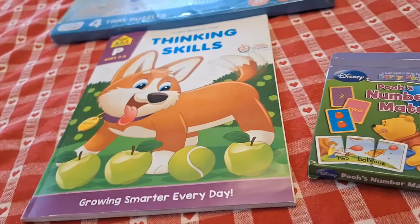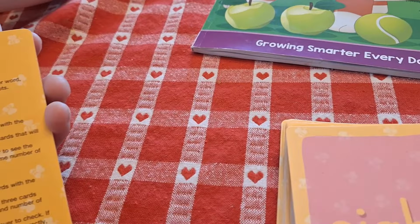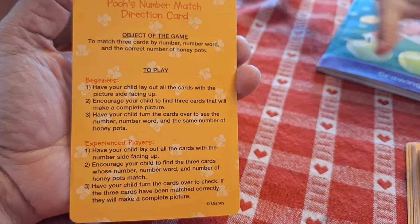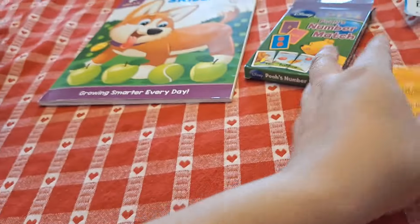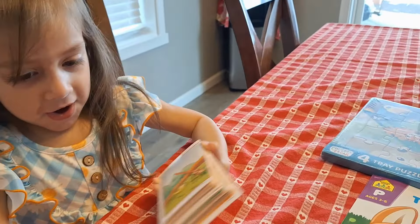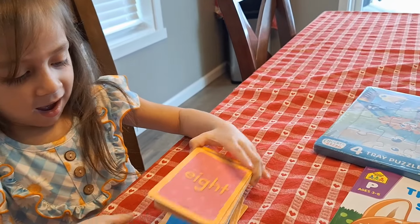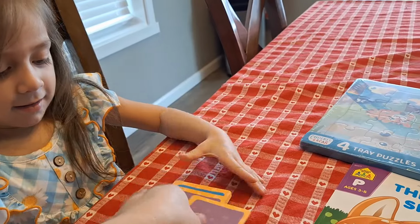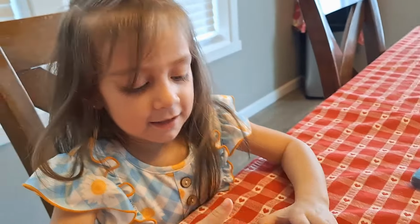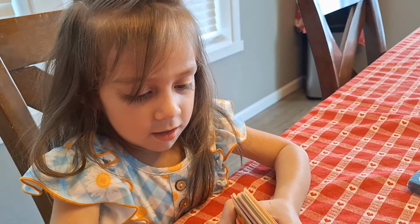I believe I found these flashcards in the dollar store. They do come with instructions, but obviously you can play however you want. There's no correct or wrong way to use these flashcards. It's basically whatever you think works for your child to learn.